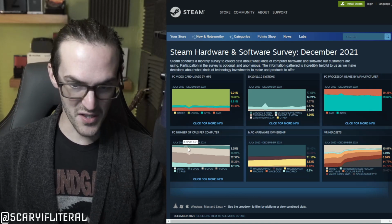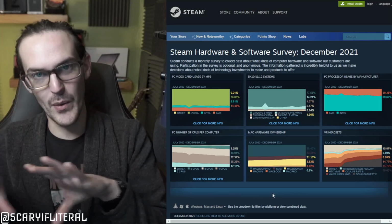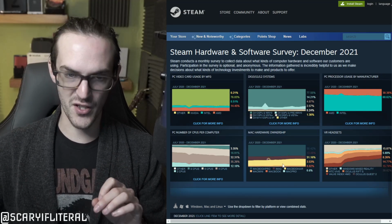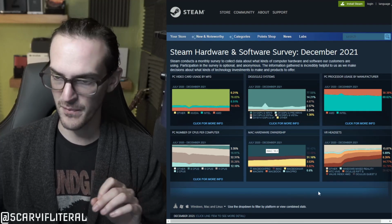And then you can also see more and more people begin to have 8 CPU cores. You can see this all trending that way, where more and more cores are getting more and more common. That's super fascinating to see. Strangely, some people are trying to game on Mac. I don't know why you would want to do such a thing. That seems crazy to me.